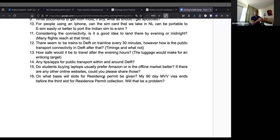But if you compare Amsterdam to Delft, I would say Delft is the safest, right? You don't need to worry about anything. The only thing that you need to worry about getting stolen here would be your bike, and that is the thing that is mostly in demand over here. So people can rob your bike. So make sure once you get a bike to always lock it.